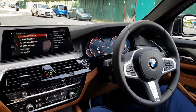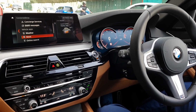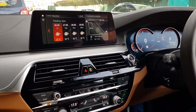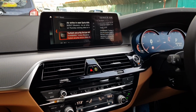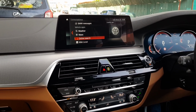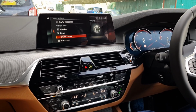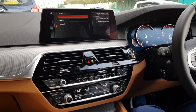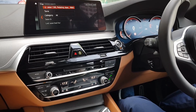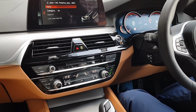You can see there's a whole bunch of apps here. You can check the weather forecast, you can check news, you can online search. Oh, this is taking some time, but I don't know why you would want to. Let's see what you can search for.